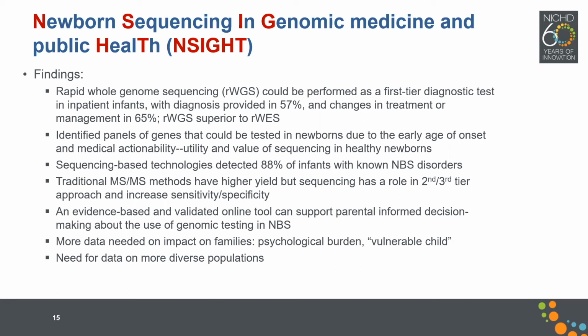And the findings from the team that was really focusing on the NICU setting was that rapid whole genome sequencing was actually superior to whole exome sequencing in coming to an answer promptly and comprehensively. Several of the groups identified panels of genes that could be tested in newborns due to their early age of onset and medical actionability. And this really, I think, is setting the stage for the potential utility and value of sequencing in healthy newborns. You may not envision doing whole genome sequencing on every newborn in the immediate near future, but if you could identify the genes that have the greatest impact for newborns and children, that could be a targeted approach that might be an interim step.